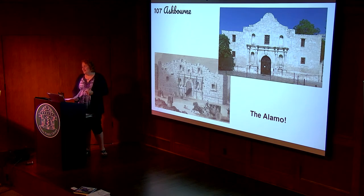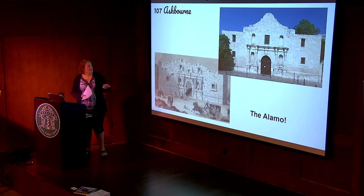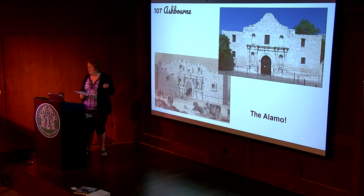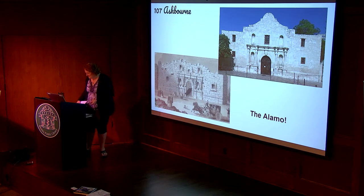And interestingly enough, I didn't know this until I did the research, but this is how the Alamo looked at the battle. It did not have a parapet wall. This is what we all recognize now, but that was actually added later. The battle was in 1836. It was actually a church and a mission, and there was no roof. And the parapet was added in 1850.